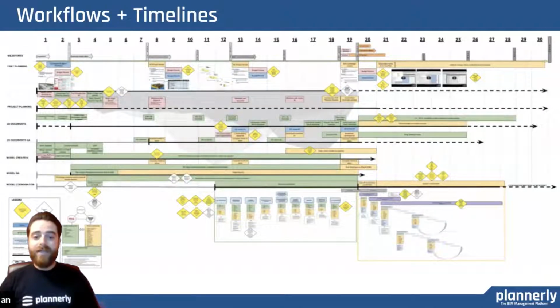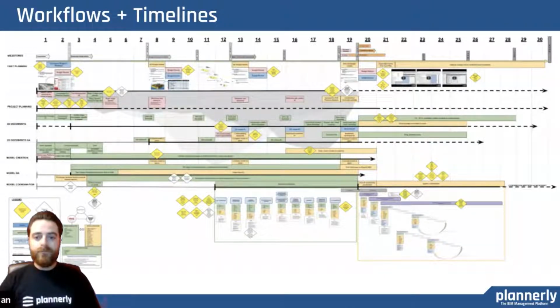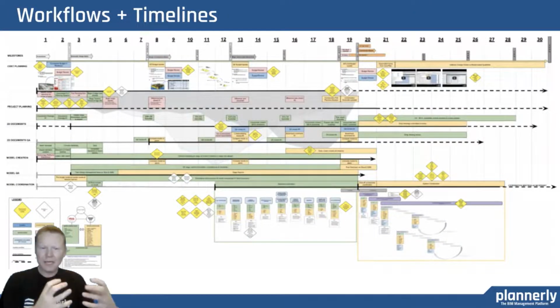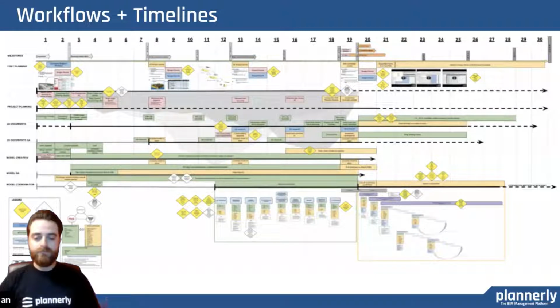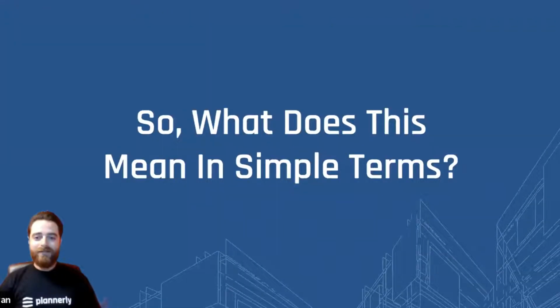We even built the most optimal workflow timeline for a project, and that was actually key. It was for a project, not for the design team, not for the contractor, not for the owner. It was the good of the project, and that was kind of a key experience in understanding, always making a decision for the project. But looking at this, is this something that people can understand? Probably not without guidance.